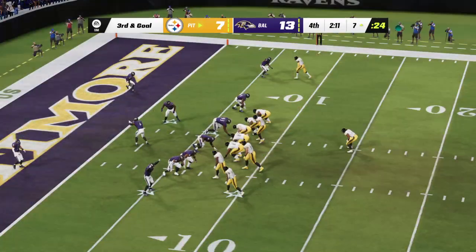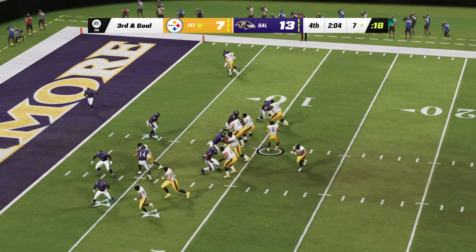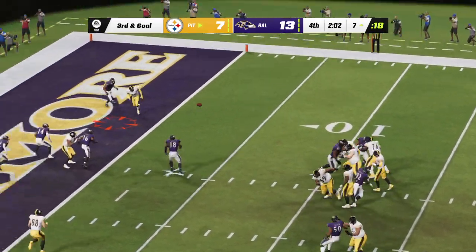I thought that wasn't a bad time to call the screen. I thought late game, down on the scoreboard, they had to figure they were expecting a pass downfield. Yeah, so the edge rushers, they're coming. That could have hit big. You're right. Good recognition defensively to snuff that one out.